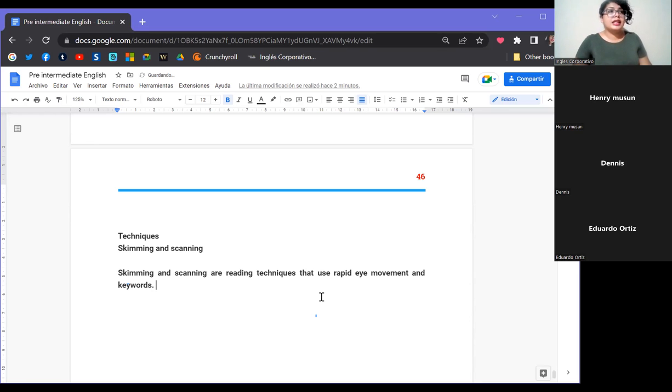No, we are not going to do it like that. We are going just to search keywords.